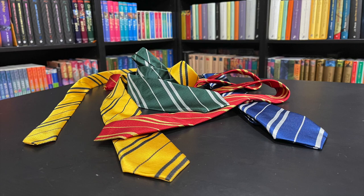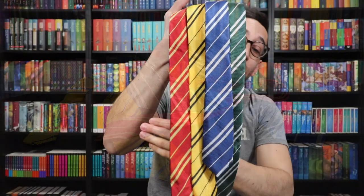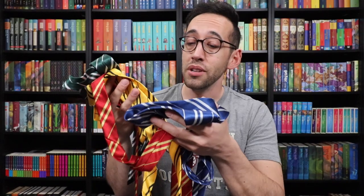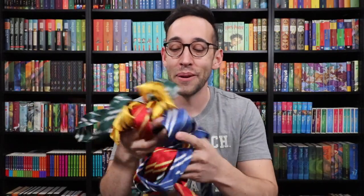So for cosplay, this is a big win if you want to go as a student. You could also buy a bunch of these and use them in some sort of craft project or decorative project, so you won't feel bad cutting them up if you need to. I would love to just jump in a pool full of Hogwarts house ties. I don't know why, but it just seems like it'd be really fun.